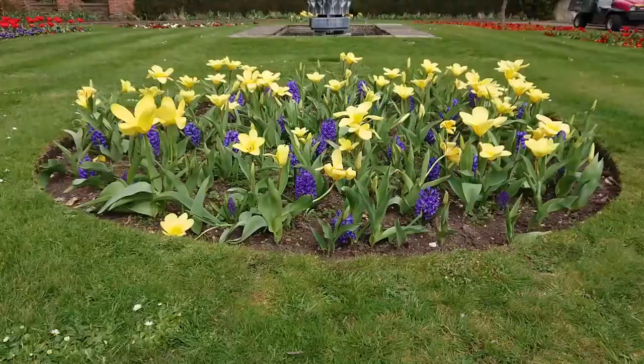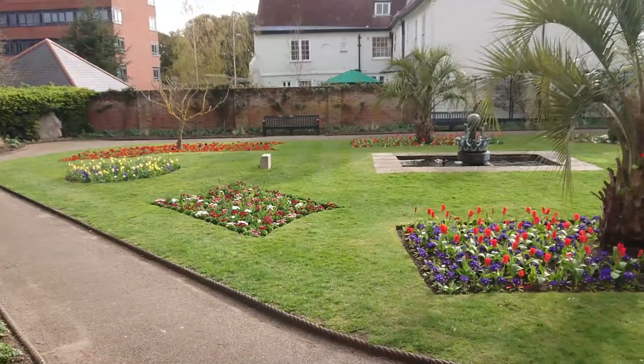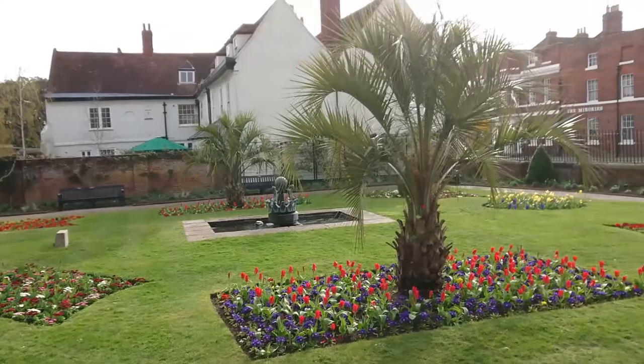Just behind me is the Wetzlar Garden. But in 1648, this was Freya's house, and this house played its part in the surrender of Colchester. In 1648, this area was called Freya's House, and behind the house was a yard. And that yard played its part in the surrender of Colchester on the 27th of August, 1648.